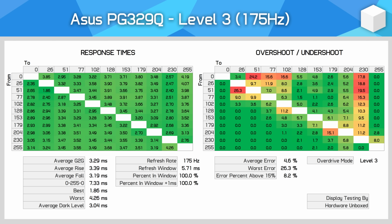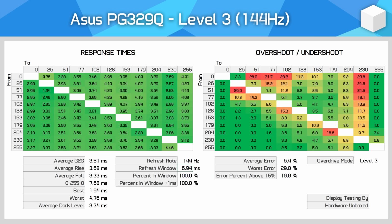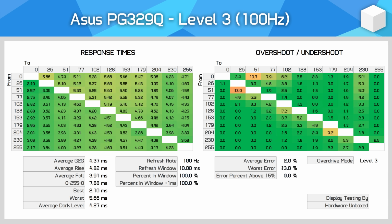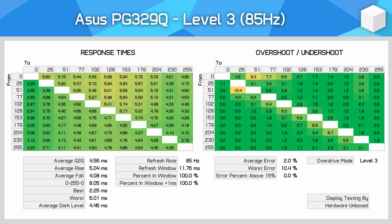Keeping with Asus's word that variable overdrive is enabled on this monitor, level 3 overdrive holds up well across the refresh range. At 144Hz we see the most overshoot, but even then it's manageable and delivers a 3.51 millisecond response time average. At 120Hz the monitor is slightly slower, but has reduced overshoot, and this continues as we move down to lower refresh rates. Each step, response times get slightly lower, but this helps to keep overshoot in check and deliver a nice clear experience.